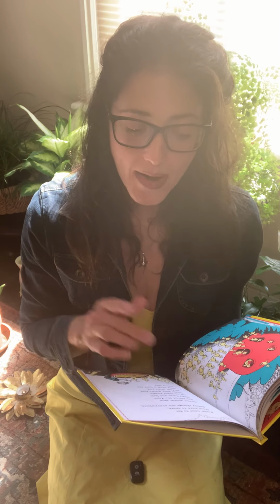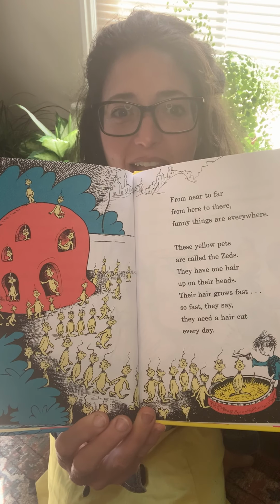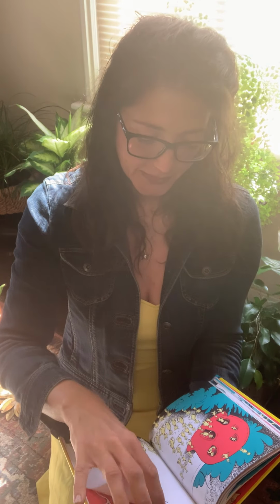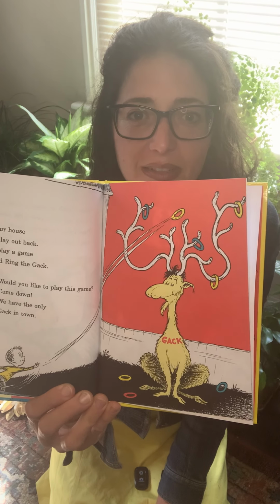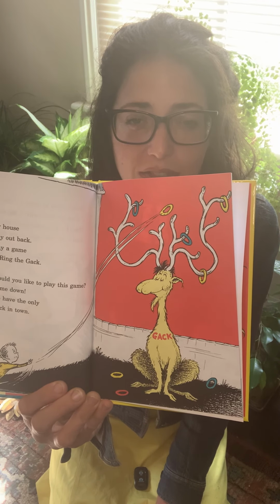From near to far, from here to there, funny things are everywhere. These yellow pets are called the Zeds. They have one hair up on their heads. Their hair grows fast, so fast they say they need a haircut every day. Look at them all getting in line to go get a little haircut. At our house, we play out back. We play a game called Ring the Gack. Would you like to play this game? Come down. We have the only gack in town. Here's their gack. And they're throwing the rings, and on top of his antlers, they are getting hooked onto each little branch of antler.